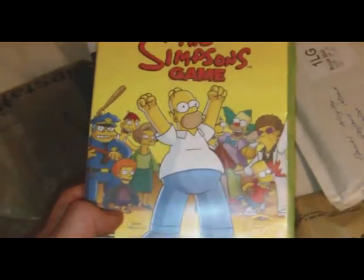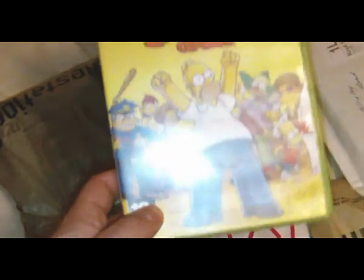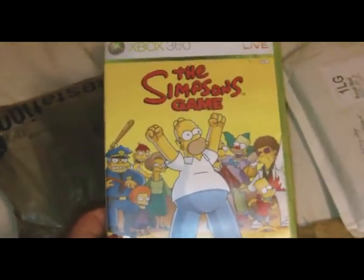This was $7.95 in Blockbuster Video. This is the Simpsons game. Really high production values on this. The humour from the series is actually there, and it's quite funny. A lot of times you read in reviews that they say it's funnier than the series or as funny as the series, and it generally isn't. But this, it's really kind of funny.